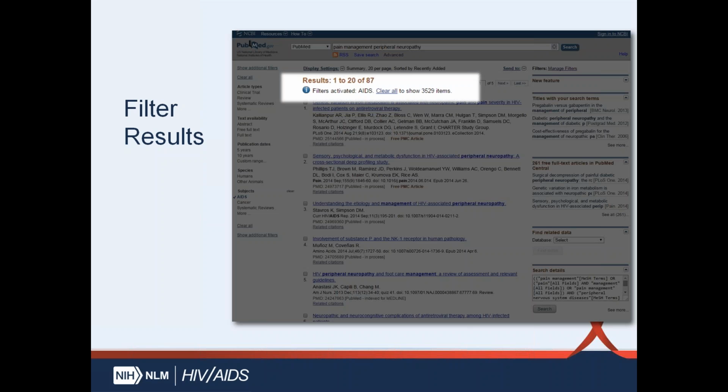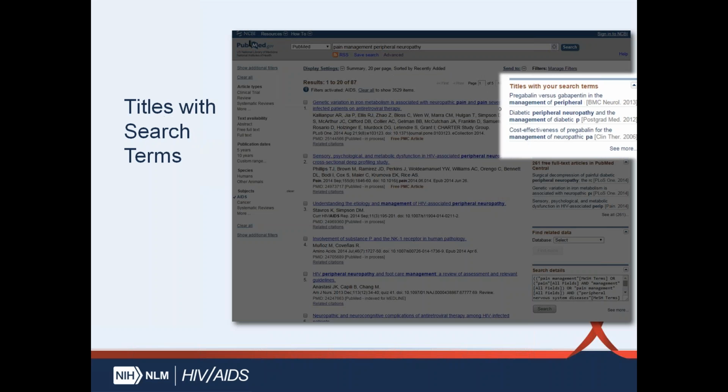We've narrowed it down from 3,529 items to 87, but that 87 is specifically related to pain management of peripheral neuropathy as it relates to HIV/AIDS. Applying the AIDS filter either before you begin a query or after can really narrow your search down. As you can see, it'll help because if you look over there, you'll see the titles specifically with our search terms.